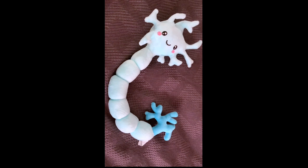Neurons send signals back and forth between our brains and our bodies so that we can accomplish all of the functions I mentioned earlier. Neurons can facilitate this communication thanks to their unique structure. Let's take a closer look.